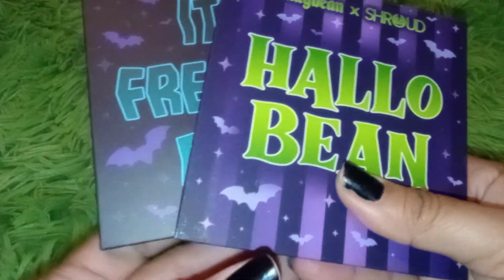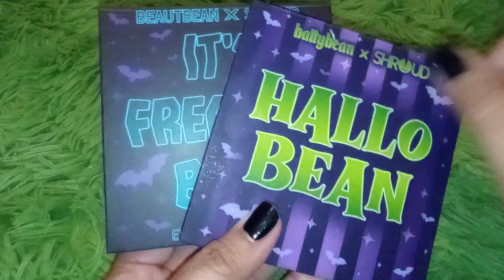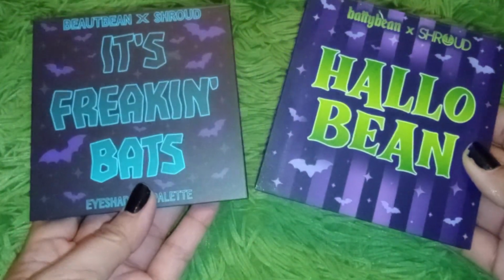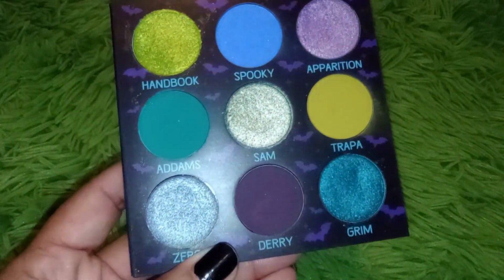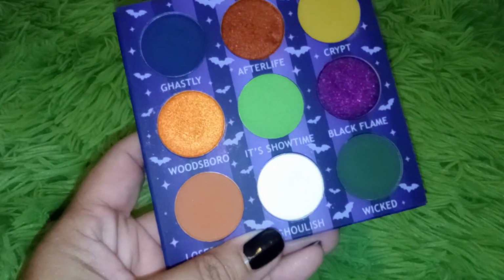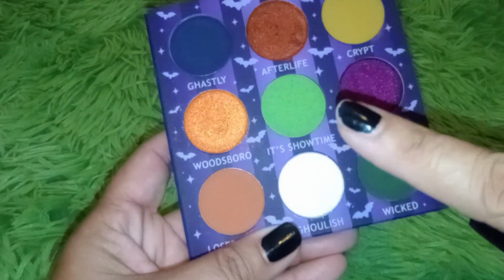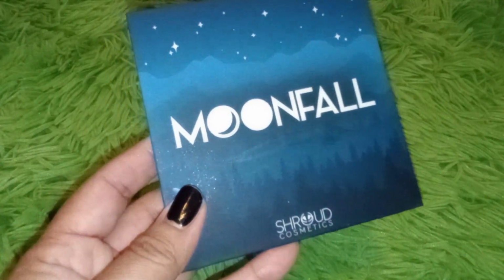These two were collaborations with Batty Bean and Shroud. The first one says Beat Bean. That's who she was when she did the first collaboration. But we have It's Freaking Bats and then Hollow Bean. Very just perfect kind of Beetlejuice themed color story going on here. And then Hollow Bean. With this one, you have those very Halloween shades of green and orange, this shifty purple over here. Freaking gorgeous.